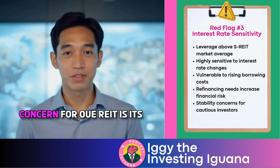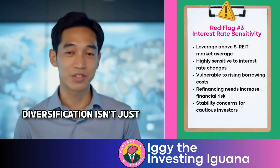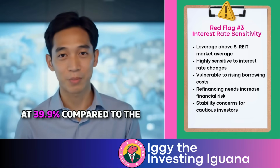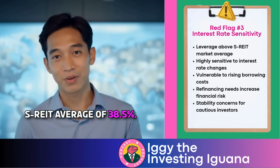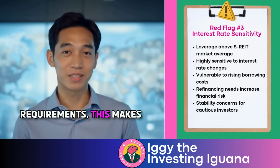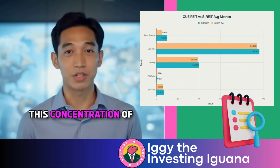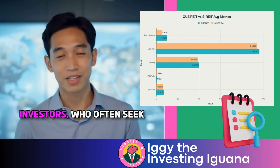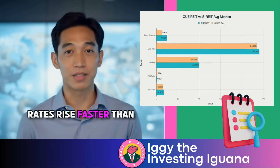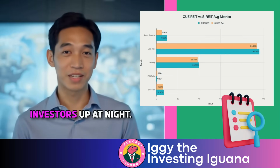Finally, the third major concern for OUE REIT is its higher leverage and interest rate sensitivity. Diversification isn't just for portfolios, it's vital for managing financial risks. With aggregate leverage at 39.9% compared to the S-REIT average of 38.5%, plus sensitivity to interest rate movements through refinancing requirements, this makes it highly vulnerable to rising borrowing costs or credit market disruptions. This concentration of financial risk is something Singaporean investors, who often seek stability, must seriously consider. What happens if interest rates rise faster than expected, or if credit conditions tighten significantly? These are the questions that keep seasoned investors up at night.